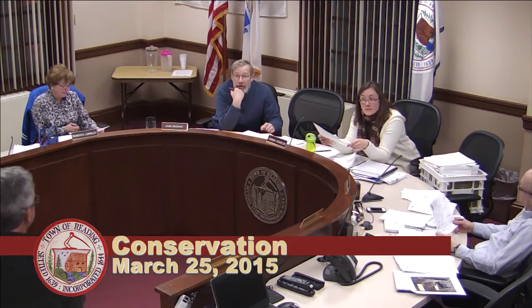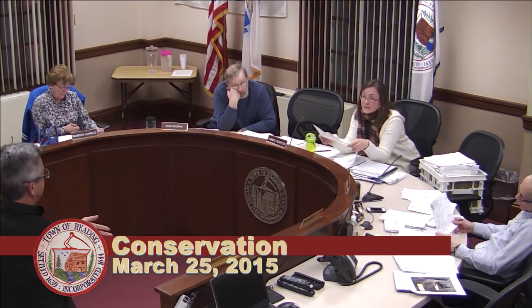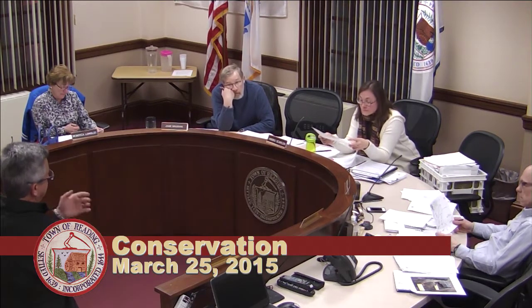Is there already an occupancy permit for this building? No, this house is under construction. It's sold. You're building it to the owners. Yeah, I'm building it to the owner's specs.